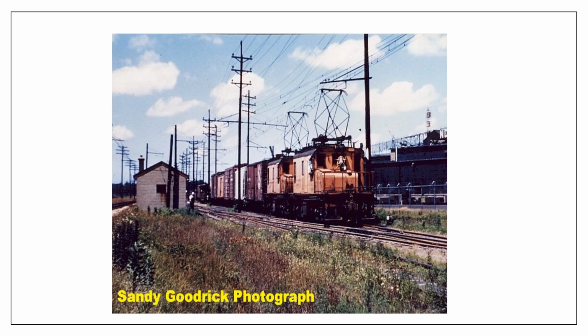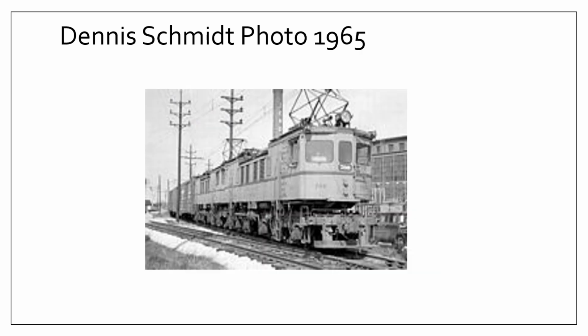Here are some pictures from the past, a great Sandy Goodrick photograph of that general area with the old electric box cabs. Those were used by the South Shore pretty much into the late 70s, when the locomotive fleet for freight was replaced with diesel units. But these were still quite common into the 70s. Another look here, same area, different locomotives, but again, that's the South Shore track and the Bendix plant in the background, a Dennis Schmidt photo from 1965.